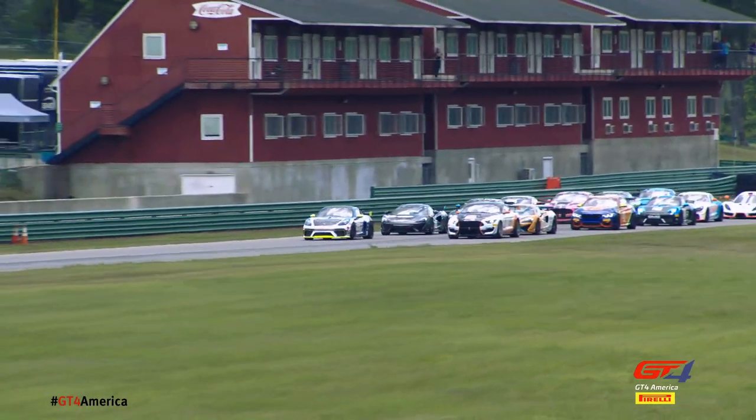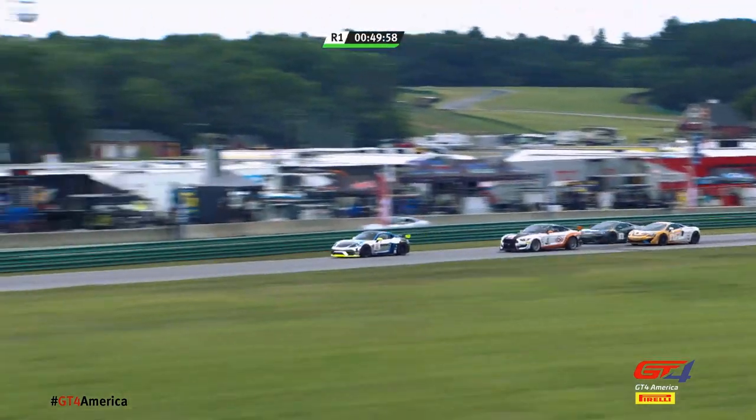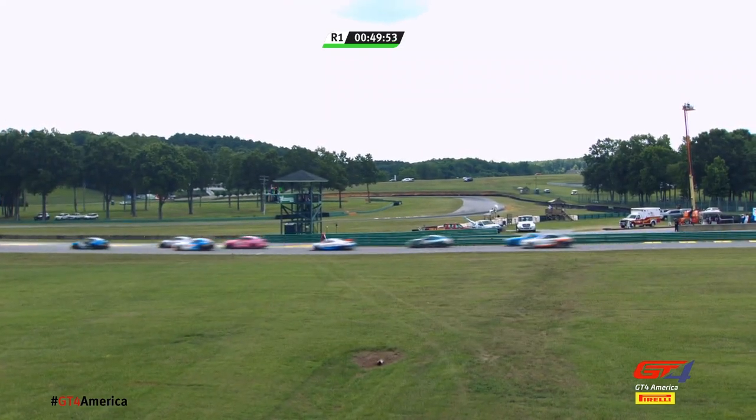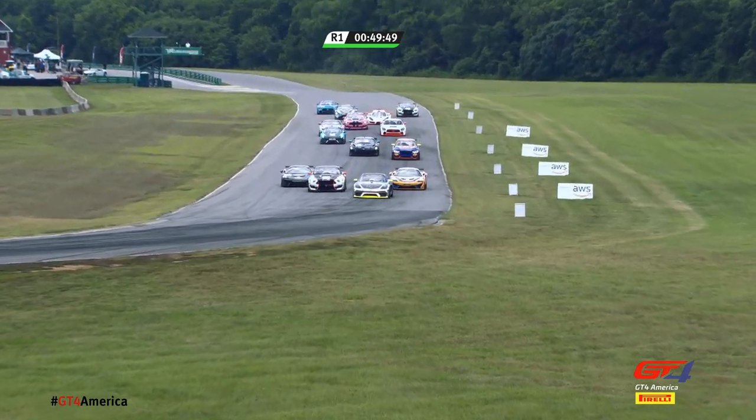Spencer's controlling it pretty late, and off he goes. Let's see. Stavely looked like he timed it pretty well. Andretti getting an actual launch as well. But, boy, Spencer had just enough in hand. He's got the inside as they head down into turn one. Now he pops to the outside.